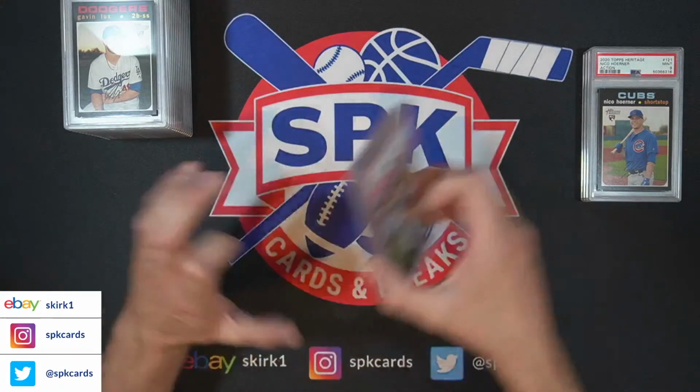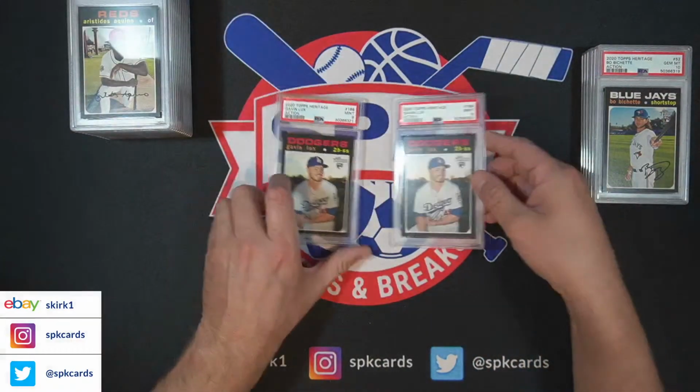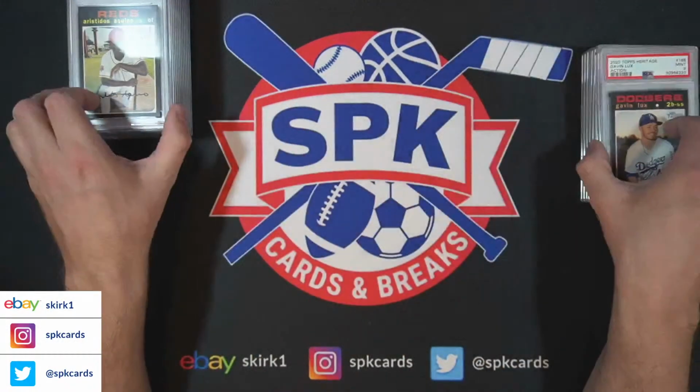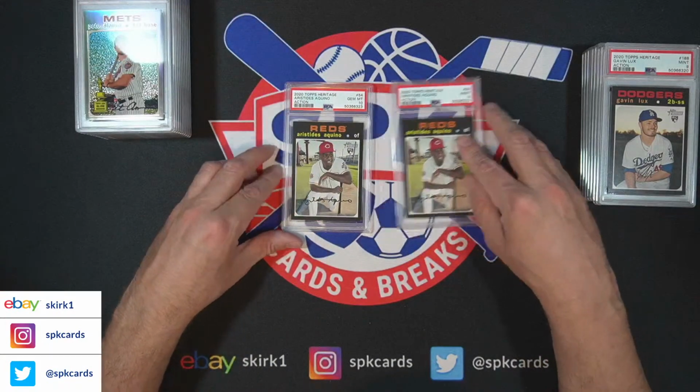He is off to a fast start. He's got 4 homers already this year. Gavin Lux, 2 of them. Both came back 9s. Aristides. I don't even know what this guy's up to. 10 and a 9 on the Aristides action.